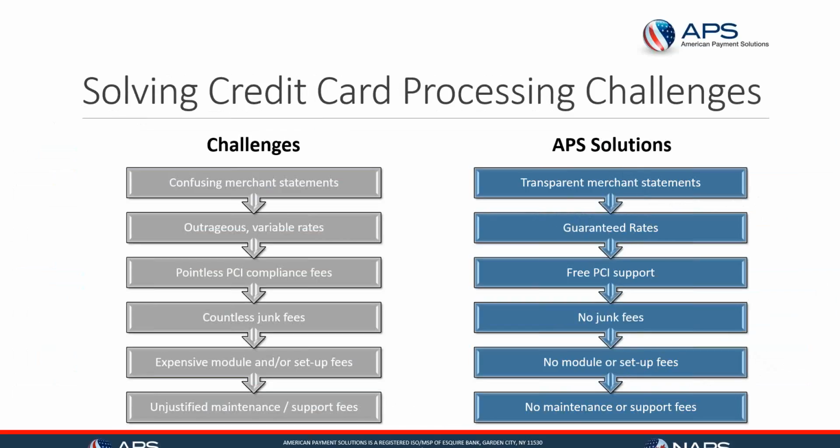We've really decided as a company, on all the integrations we write, to offer it at no cost to the partner and to the merchant. So if somebody does want to switch to APS and have a fully integrated solution that's PCI compliant, we do it at no cost, and they just switch their merchant account to us.